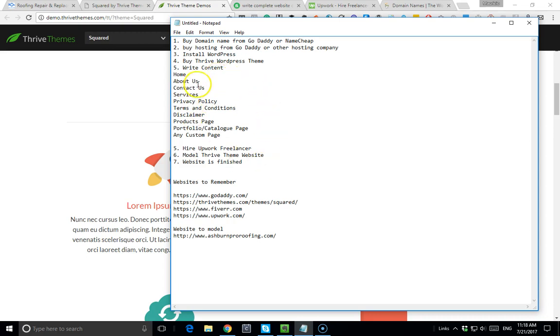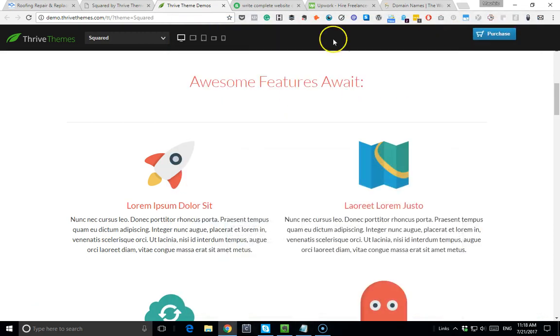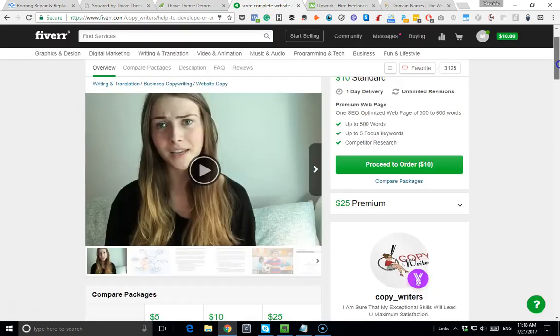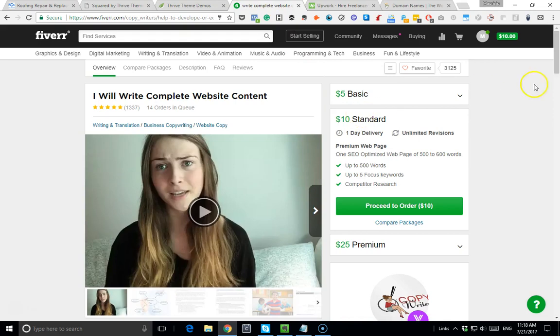All websites should have all this information. But just to give you a heads up, the first four are the most important, and you can actually hire somebody to do this for you, or you can just do it yourself if you don't like writing. You could go to a website called Fiverr, and on Fiverr you can hire somebody to write website content for you for as little as $5.